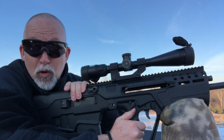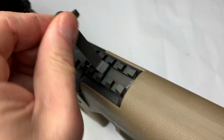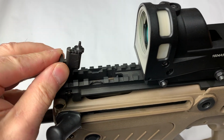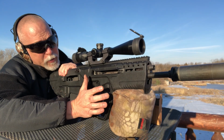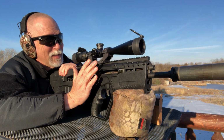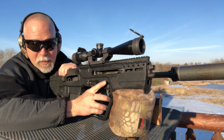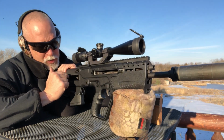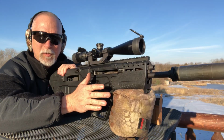Now, they made some great improvements over the SAR, except they forgot to include the folding iron sights, which is something that I really liked on my SAR. Before I get too far in, I just want to cover some of the things that this comes with. It is a huge improvement over the first TAVOR. This thing is totally ambidextrous. We can do ejection port, safety, mag release, everything from both sides.